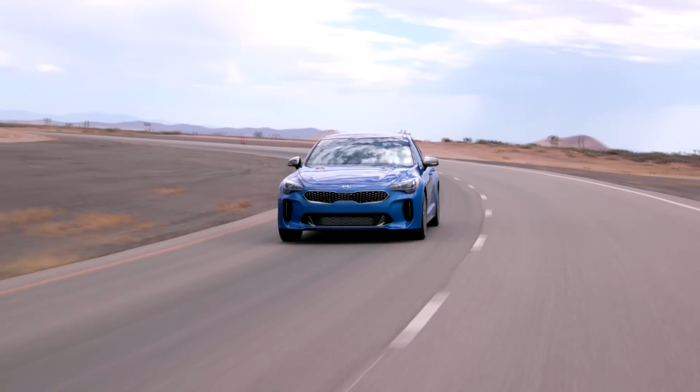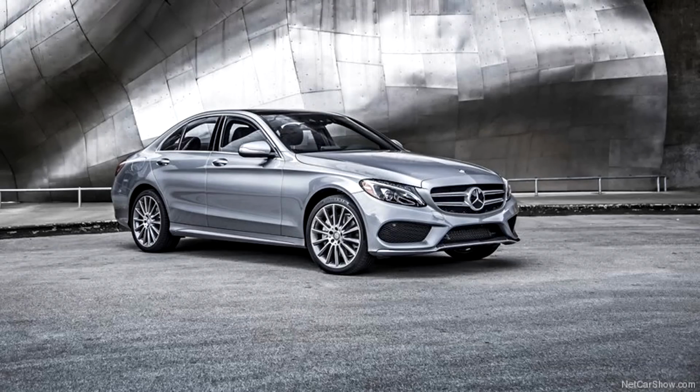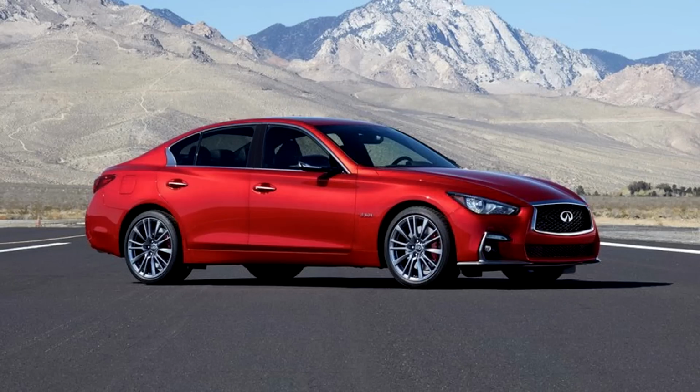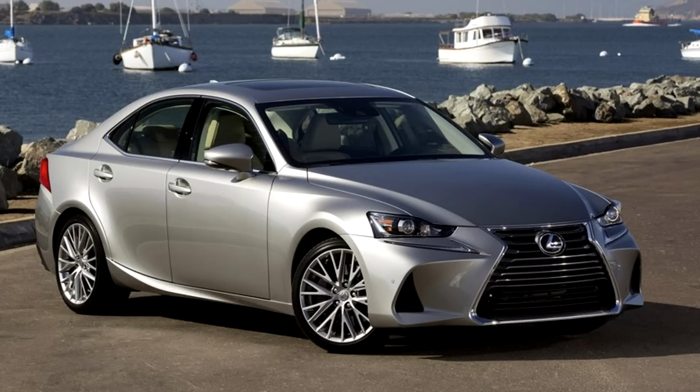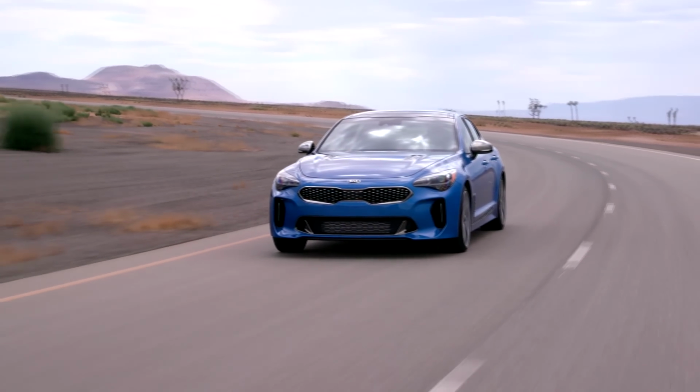Now about competition, that would be the likes of the BMW 3 Series, the Mercedes C-Class, Acura TLX, the Infiniti Q50, and the Lexus IS350, and other compact or mid-sized luxury sports sedans in that segment.